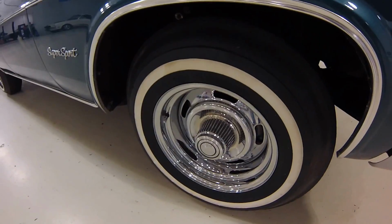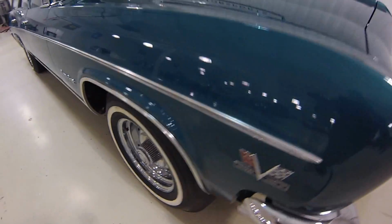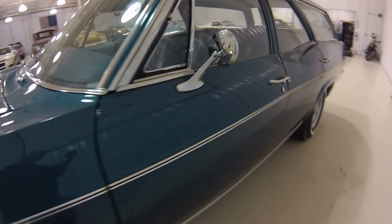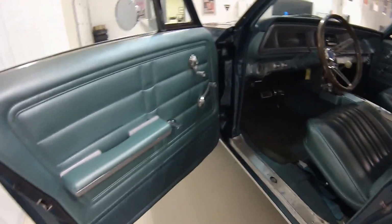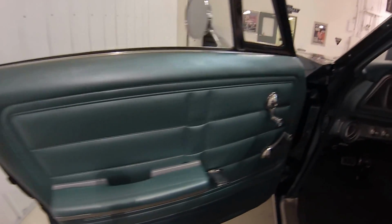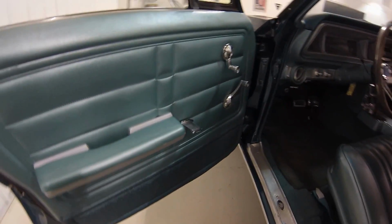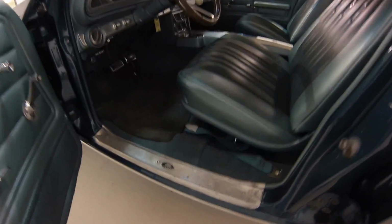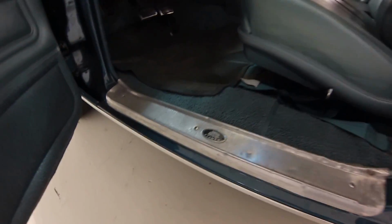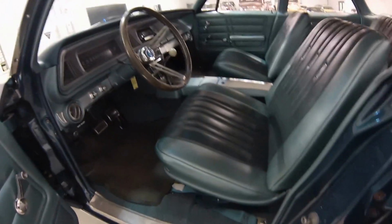So Rally 1 type wheels, all chromed. Driver's side. Interior door panels, very nice. Again, sill plate could probably either be polished or replaced. It's a very cosmetic thing, very replaceable.